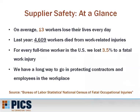So just quickly at a glance, when we talk about supplier safety and bolstering up our supply chains to become more of a safety program for us, here are some quick statistics. On average, 13 workers lose their lives every day going to work. Last year, a total of 4,609 workers died from work-related injuries, accidents and incidents. Calculating for every 100,000 full-time workers in the U.S., we lose about 3.5 due to fatal injuries.